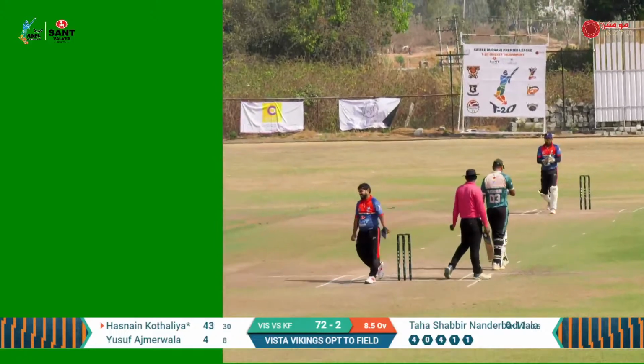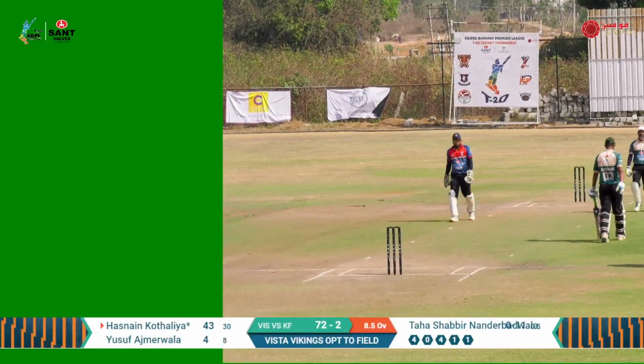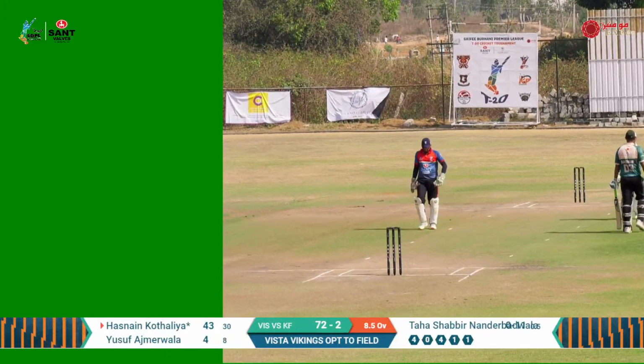He's got to be careful here. A single to finish off the over. 9 gone. KF Smashers 73 for the loss of 2 wickets.